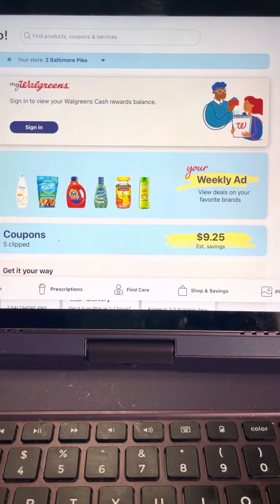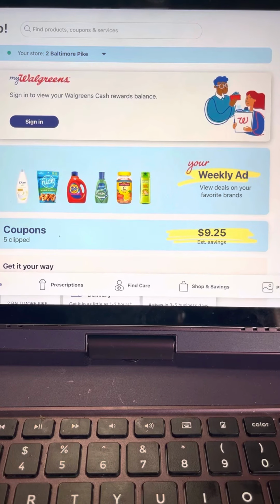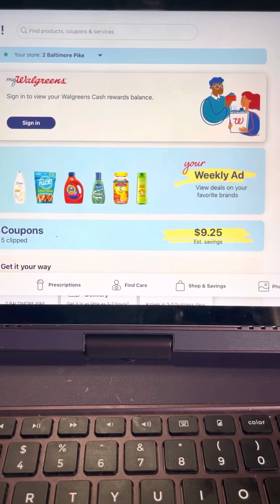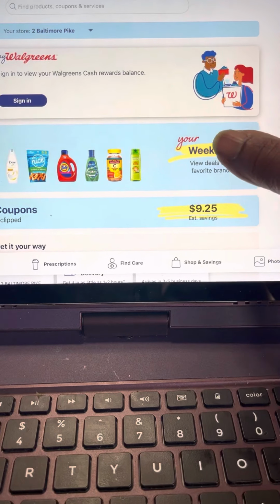This afternoon, we're going to talk about Walgreens. We're going to go over their weekly ads, and also we're going to see what deals they have for this week. So for those of you who are new to the app, this is what the homepage would look like. And we're going to just tap on the weekly ad.